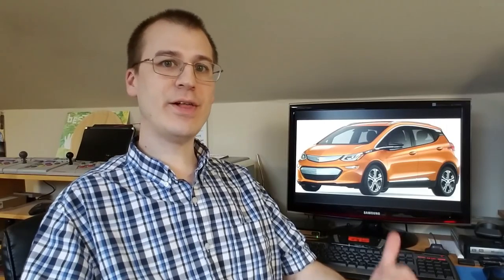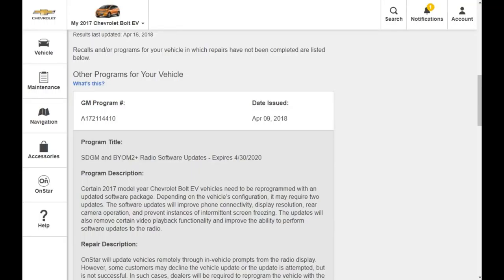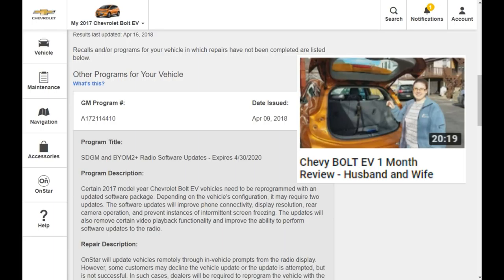As many of you already know, my wife and I are getting ready to go on vacation, and we'll be taking our Chevrolet Bolt EV on its first ever long distance road trip from Maine all the way to Virginia. Coincidentally, we were just informed last week, shortly after uploading our 1 month review of the Bolt, that there were two recall notices out for it.